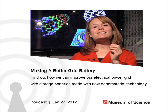Same with the summertime. We use a lot more on a very hot summer day when people are using air conditioning than we do on a cool October day. So even with those fluctuations, we actually still have to build our grid to meet that peak demand, that huge amount of energy we use on the hottest day of the hottest heat wave of summer. But most of the time, we don't actually use that peak amount of energy. We use much less. On average, we might use maybe 60% of that. But we still have to build our grid to handle that peak amount.